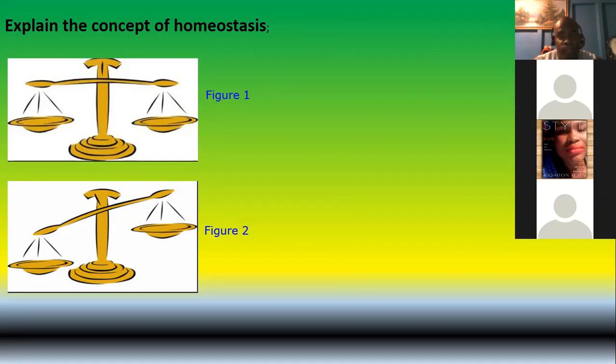An example of homeostasis? Sir, Truly, go ahead. Like how the skin controls normal body temperature. Okay, very good. That's an example. So you could talk about the regulation of body temperature to ensure the temperature on the inside is what it ought to be, and not lower nor higher.